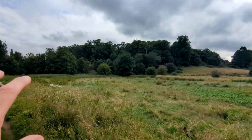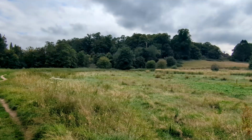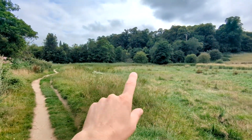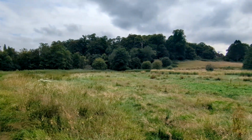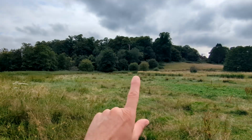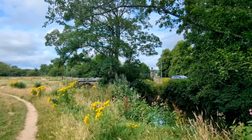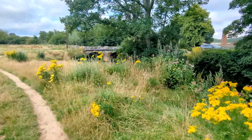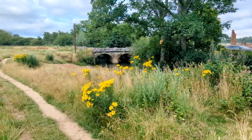So here we can see St Mary's Hill from the path next to the River Rother. It's completely obscured by trees. You wouldn't be able to tell that there used to be a castle sat right on top of that hill. So the new house is not far from the castle.